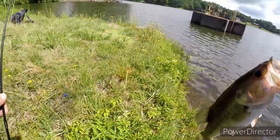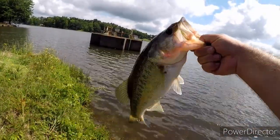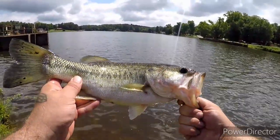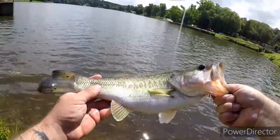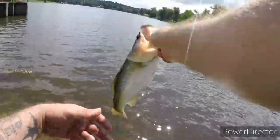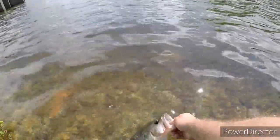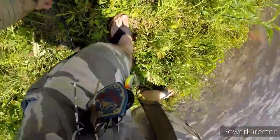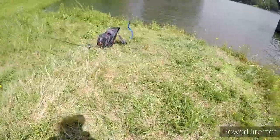Got some action out here now. Something else just jumped over there. Oh man, that's a good 2 pounder almost. He's pushing 2 pounds, a little over. Nice fish. Pudgy. All right, buddy. Awesome. Heck yeah. Finally, something decent out of Broadway Lake. That's a freaking miracle.